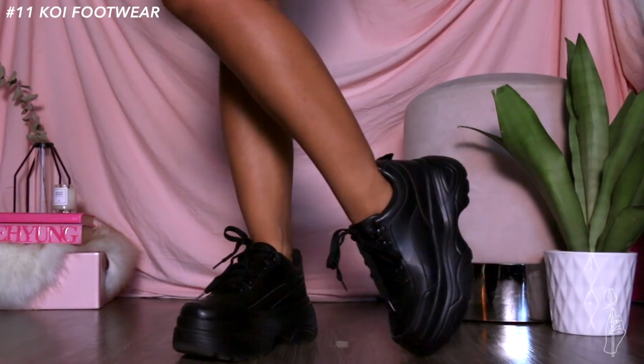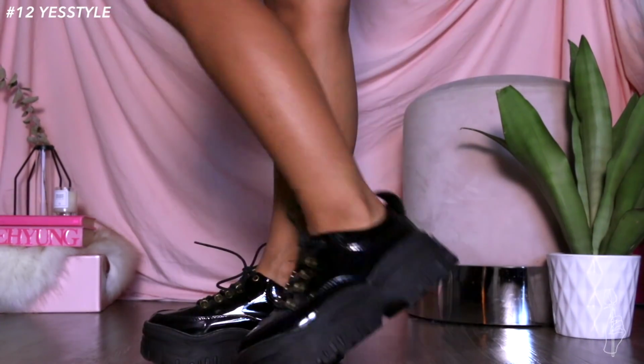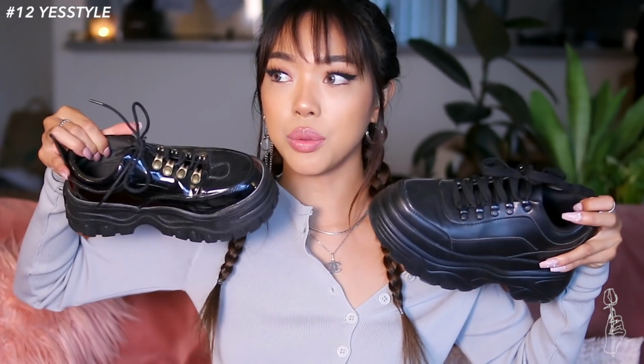Next we have my black chunky sneakers. The reason why I kept both of these is because sometimes I just want to go for that patent look. Sometimes I just kind of want to be a little neutral. On screen they really do look very similar, but this one's way shinier.